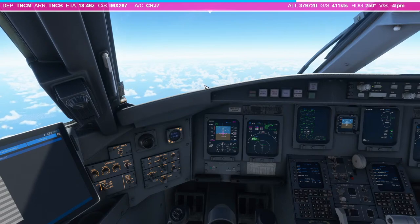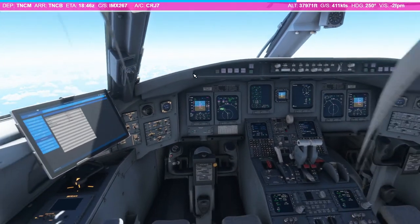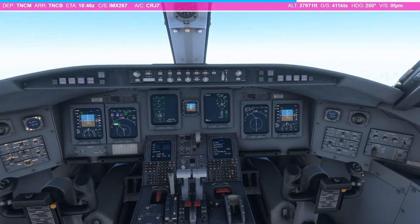How do you move the camera like that, says Musa? You have to assign the translate view keys. I've just got them added to my arrows and I can just zoom about, which has proven to be very handy.